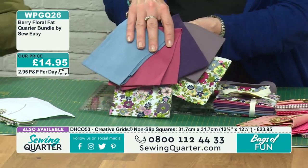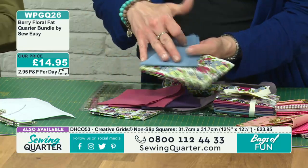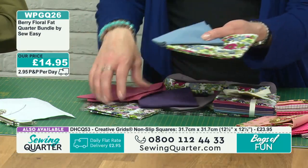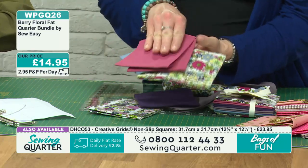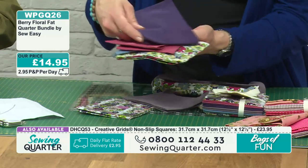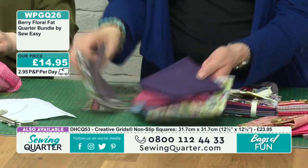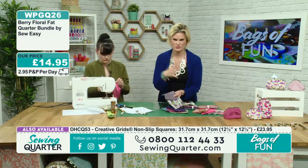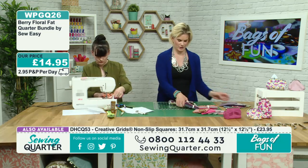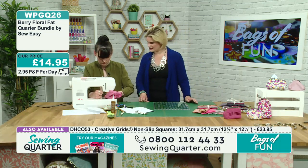There you go. So they're your colours, and of course they pick out. So, for example, you've got those tones that work there. You've got that one that picks out that. You've got that purple that picks out there. Just beautiful. So it all works anyway with your berry floral, and it's $14.95, and you're getting six fat quarters in there. Bargain.